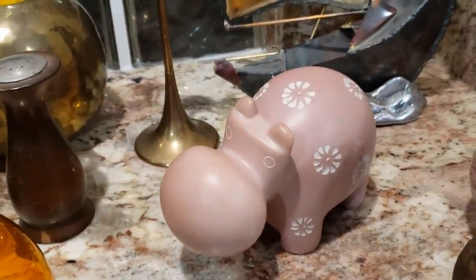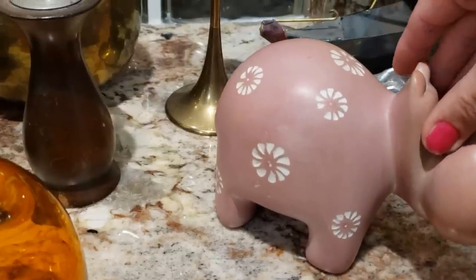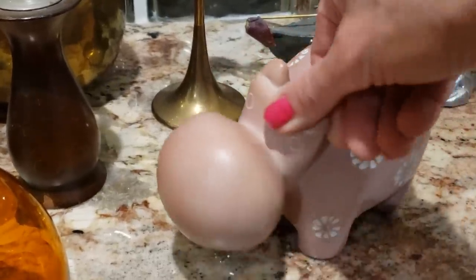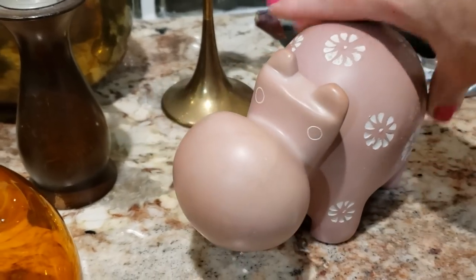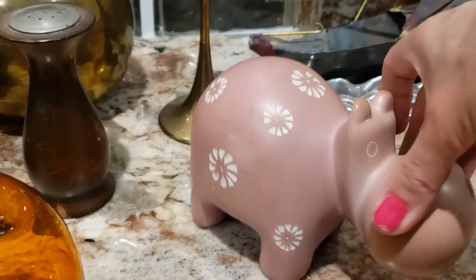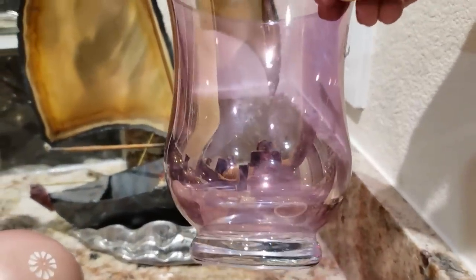Here we have a pink soapstone hippo. Somebody had glued some little gemstones on the center of the flowers. Those came off very easily. He's really quite heavy, really good weight to him. I paid $5 and I'm going to ask $35.